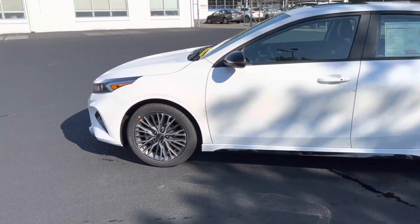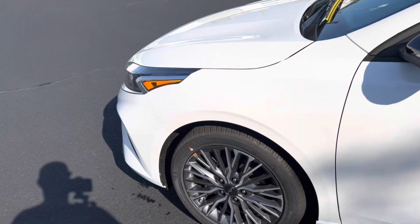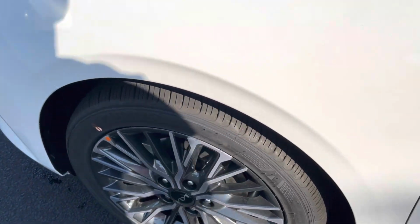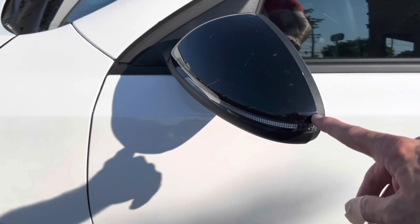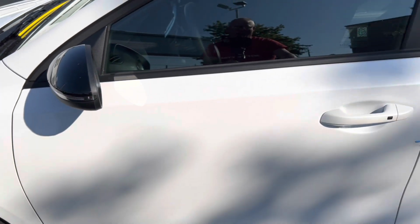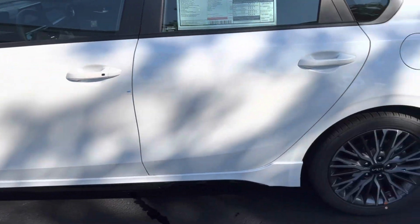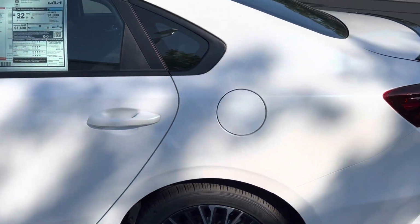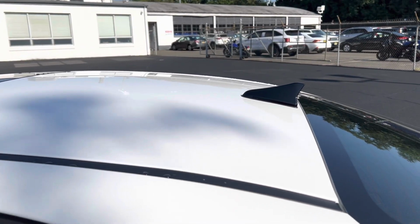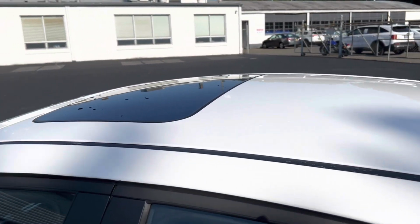As we move in closer to the wheel wells, as you can see, we are body color on the wheel wells. We have gloss black on the side view mirrors. We have LED turn signals. We're color matched on the front and rear door handle. We have a left side fuel filler cap. Up top, we have a gloss black shark fin antenna and your standard sunroof in this car.